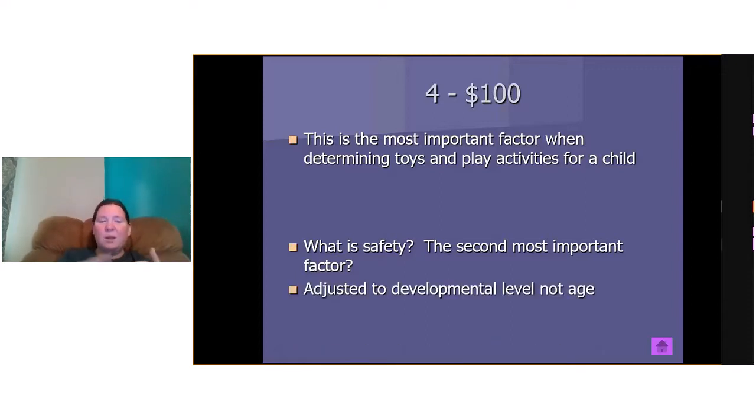The second most important factor is you want to make sure it is appropriate for them based on their developmental age, not their chronological age. It doesn't matter if they're 10 years old. If they have the mind of a 5-year-old, then a toy made for a 10-year-old, they're not going to enjoy it and it's going to be way over their head. So the second is making sure it's appropriate for their developmental age.